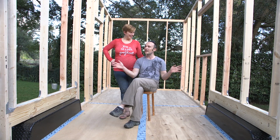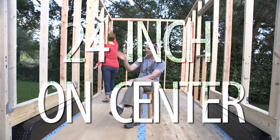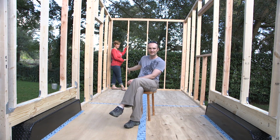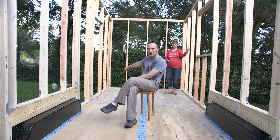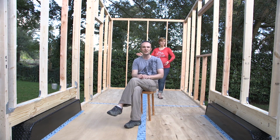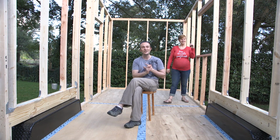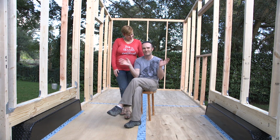Anyway, what we've got here is all 24-inch on center, which means that every 24 inches there's a new stud. Sometimes you can't do it right on every 24. You have to do a little bit shorter, like around the door, around windows. So there's things called headers, sills, cripples, jack studs and king studs, and you need to know all that stuff before you really design your own.